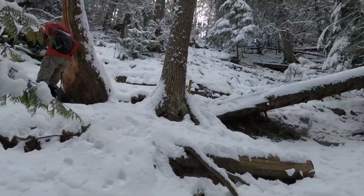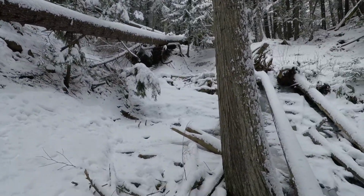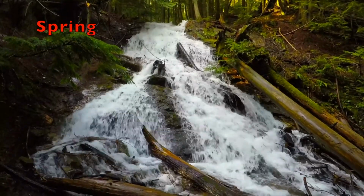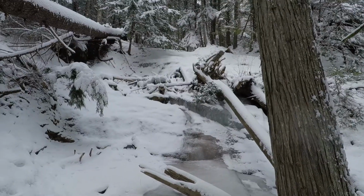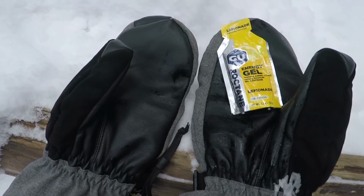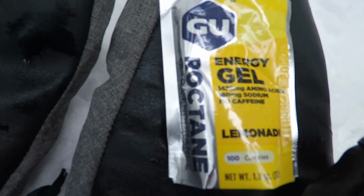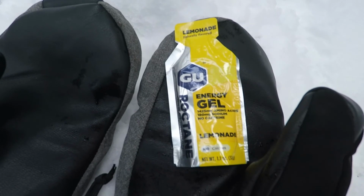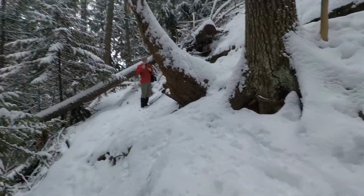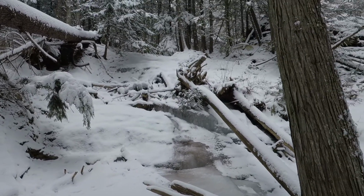Hide, I'm going to do some goo here. Now getting ready for one of the steeper parts of the trail. I'm going to have a little goo Roctane lemonade, my go-go juice of choice. And then we'll be on our way up above the waterfall.